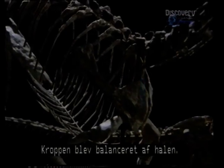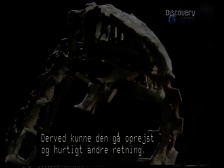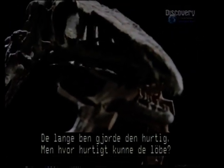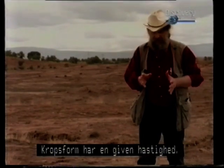Body was counterbalanced by its tail, allowing it to move upright and pivot, quickly changing course. Long legs meant a longer stride and a faster pace. But how fast could they run? Body types have their distinctive built-in speeds.